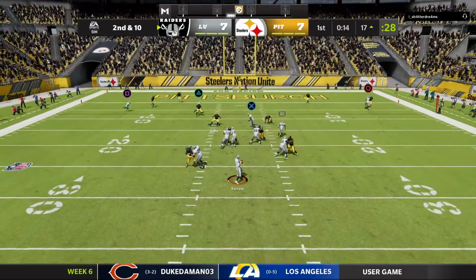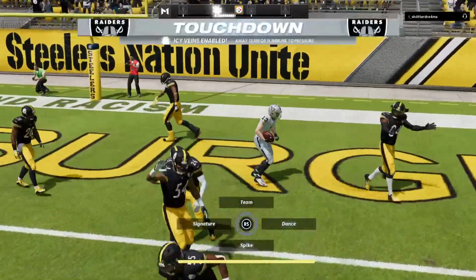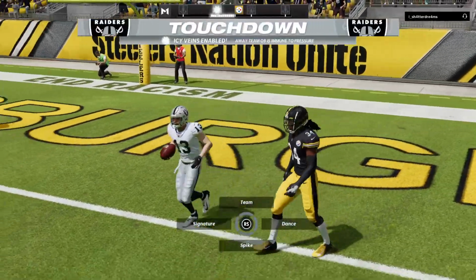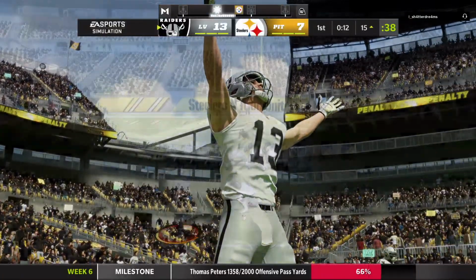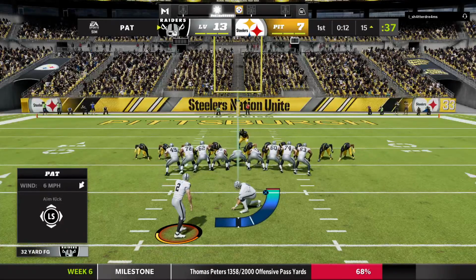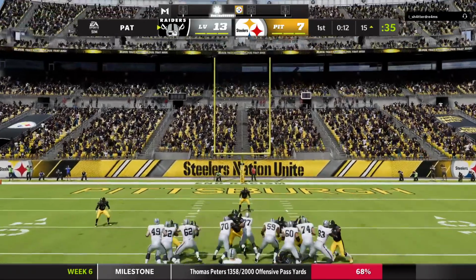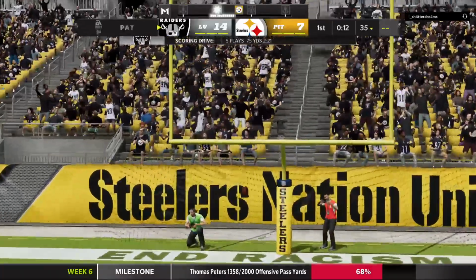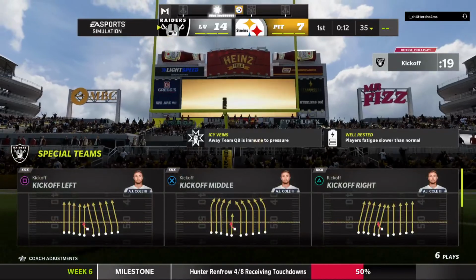Burrow will throw. And that is caught. Touchdown, Raiders. Hunter Renfrow with his 2nd touchdown in this opening quarter. And the Raiders have taken the lead. Extra point by Carlson, up and good. And that makes the score 14-7.